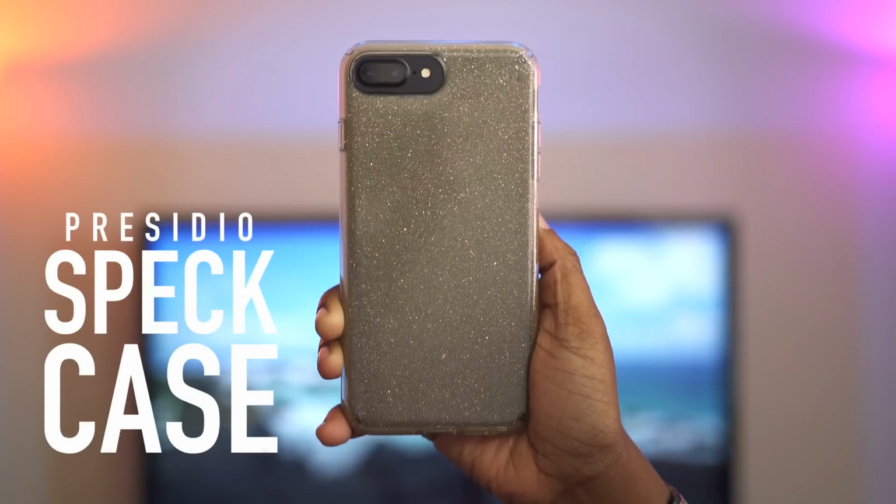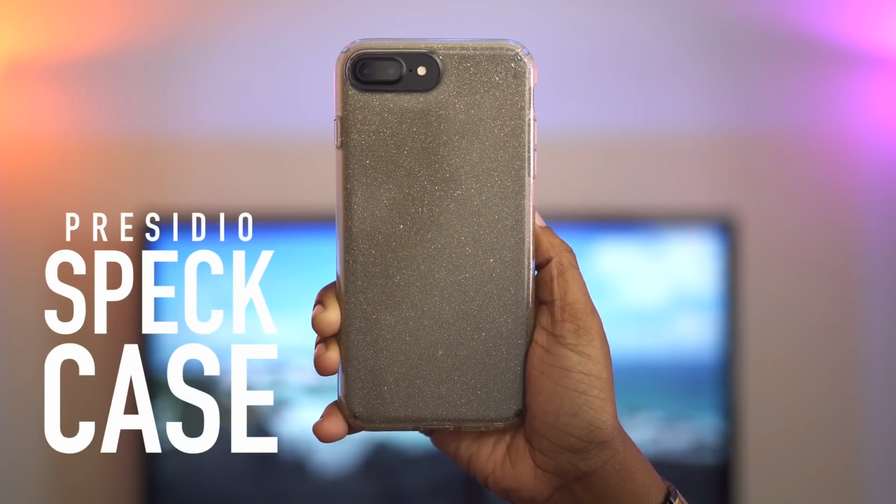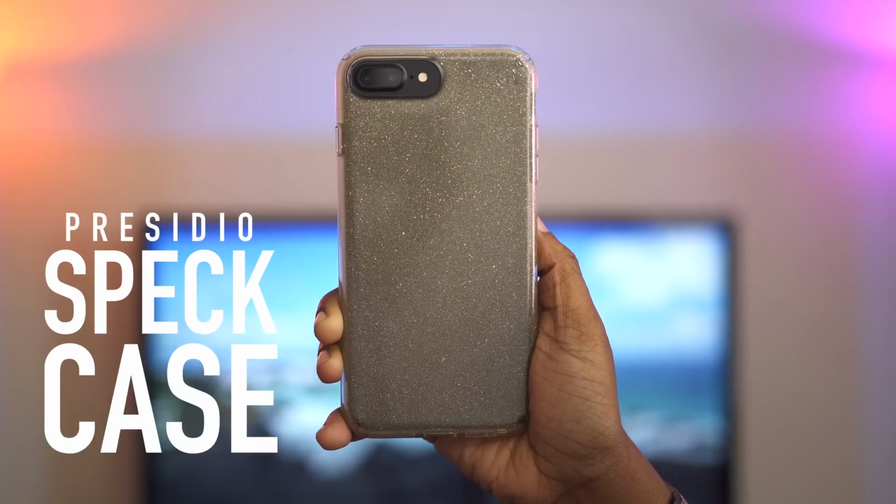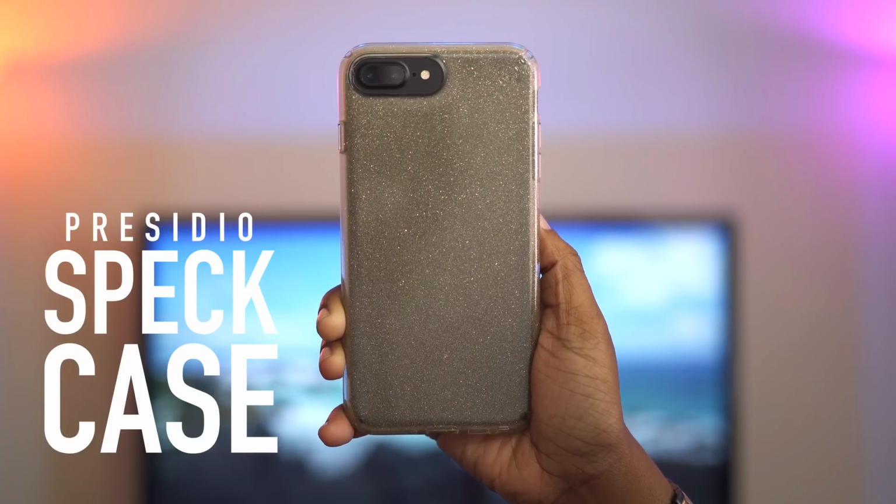But I got 2 more for you. So coming in at case number 2 is this case made by Speck. Now this particular case is known as the Presidio Clear Glitter Case. So I like this particular case not only for the feel and look of it, but also because it gives you some drop protection up to 8 feet.